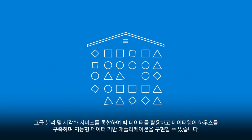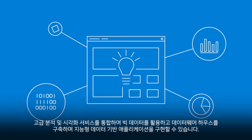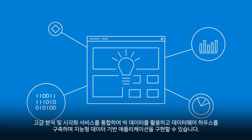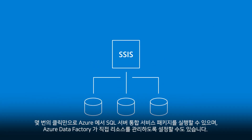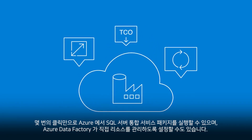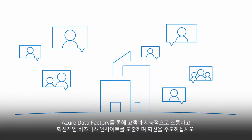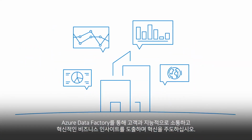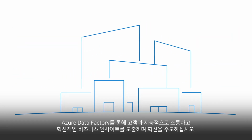Harness big data to build your data warehouse and create intelligent data-driven applications by integrating advanced analytics and visualization services. With just a few clicks, execute your SQL Server Integration Services packages in Azure, and let Azure Data Factory manage your resources for you. Engage intelligently with your customers, unlock transformative business insights, and drive innovation with Azure Data Factory.